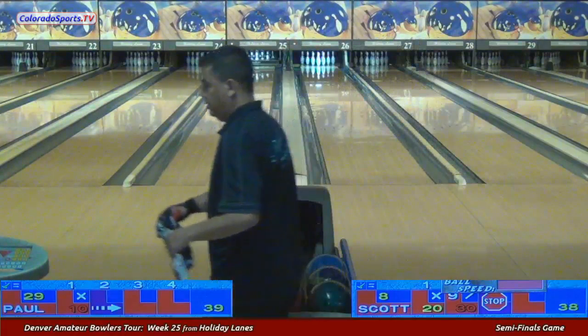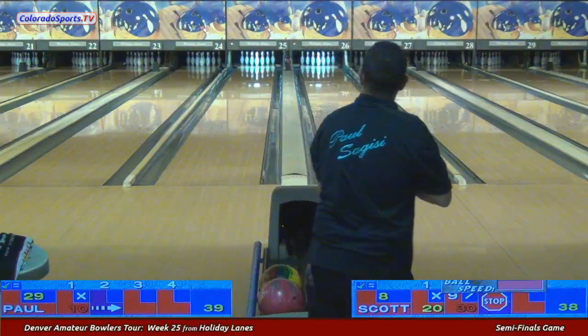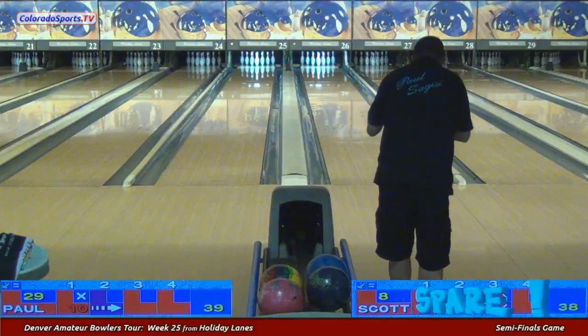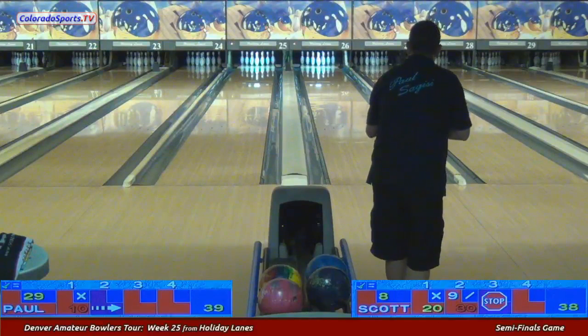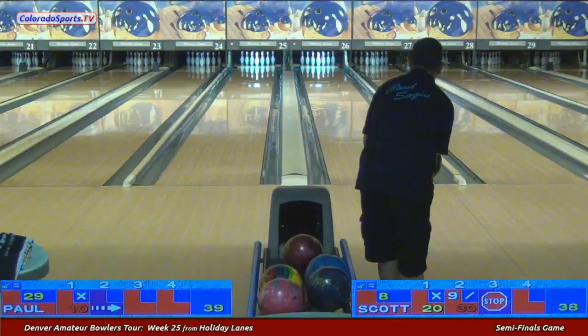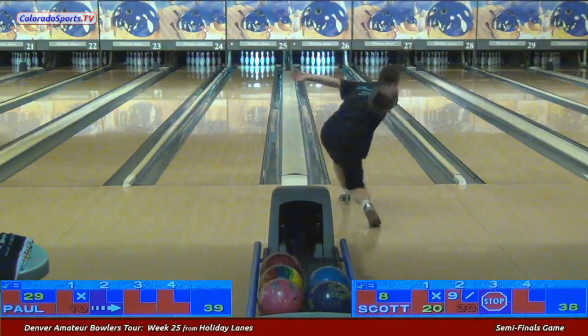All right, so now Segisi looking to take the early lead. He's got the early lead because he gets 21 pins, folks. And he wants to jump on this as fast as he can because you've seen Scott bowl that prior match. If you can make this 21 into 31 right away and 41 with a double, you might need every pin.